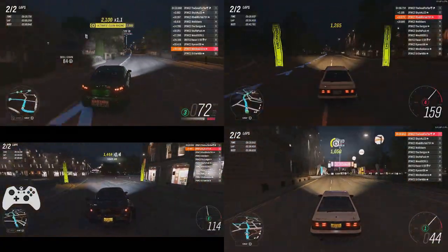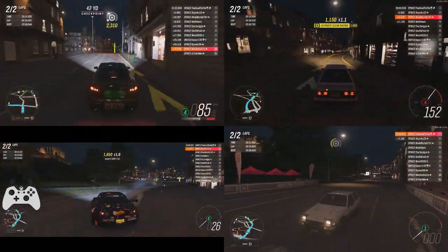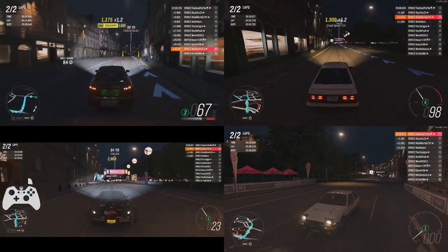JDM. Surprisingly, JDM? The Rocket Bunny kit actually gives me aero in the front. Yeah, so congratulations on the advantage. Yeah.